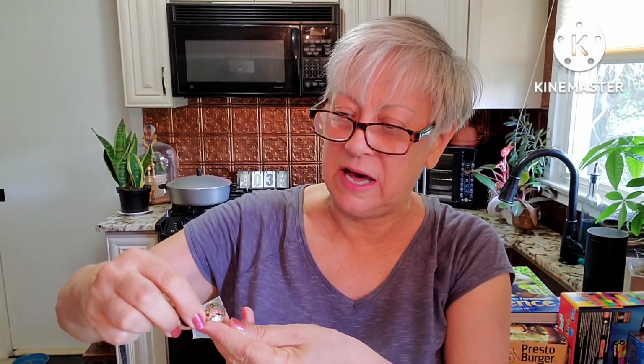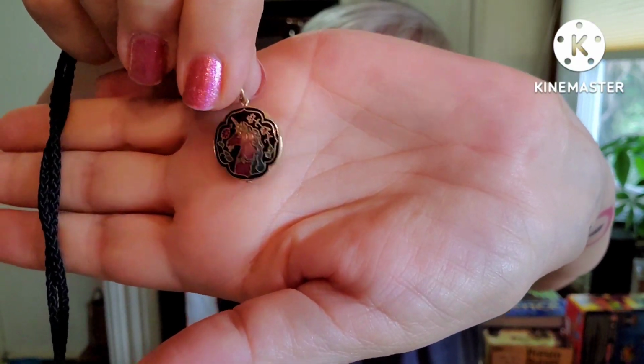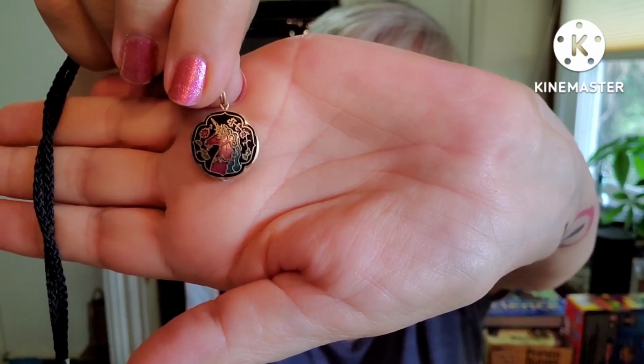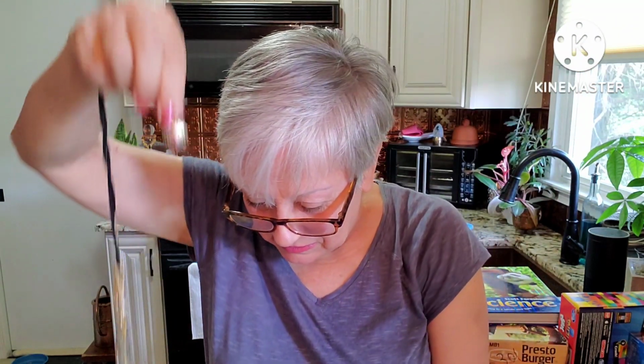And let's see if we have anything else that's very interesting. Oh, here's a little, oh dear. Well, it's all tangled up, but I'll show it to you anyway. I don't think it's a locket. No, it's just a pendant, a unicorn pendant. So see, even back in the day, people still liked unicorns. So those are like the most interesting, I think, of the pieces of jewelry that I brought back.